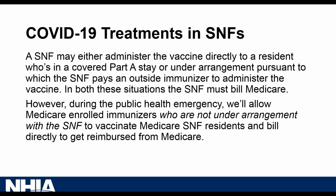Billing for services in a skilled nursing facility normally is billed directly by the skilled nursing facility. But for COVID treatments under this program, CMS is allowing other entities to bill directly for services provided in the SNF. I thought that was important to point out. That's an exception to the normal rule.